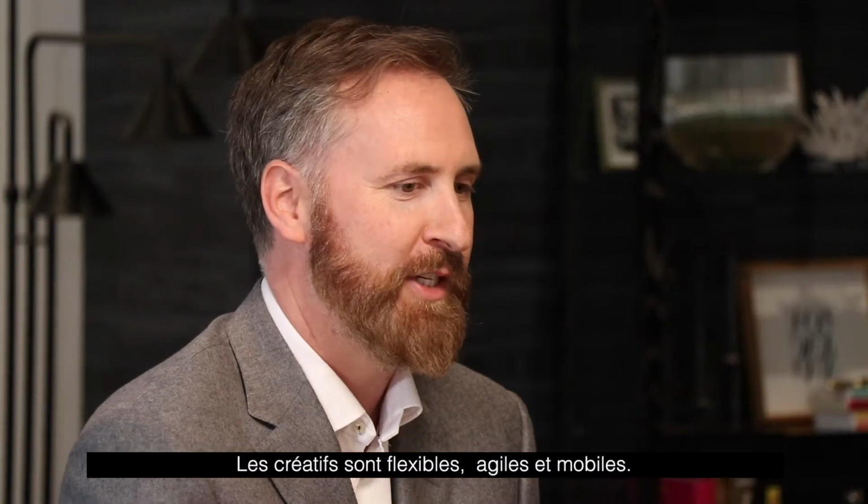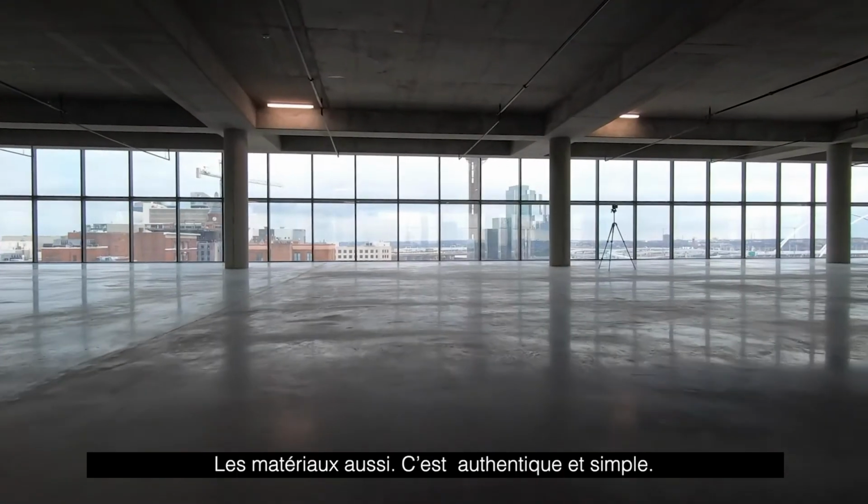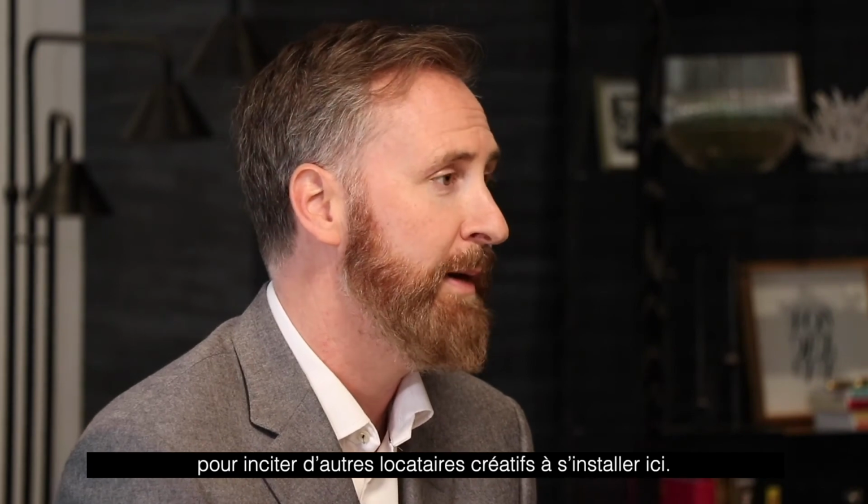Creatives are flexible, they're agile, they're moving. It expresses its structure, it expresses its materiality, it's honest, it's simple, and we think that creates a good palette or a backdrop for other tenants to come in and be creative as well.